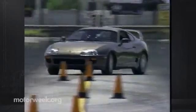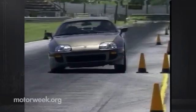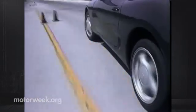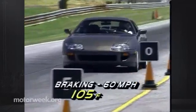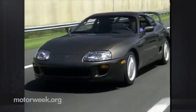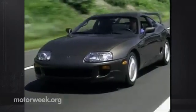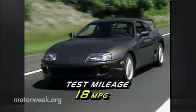Throw the Supra Turbo into a corner and the massive levels of grip provided by its new double wishbone suspension are immediately evident. Understeer and body roll were minimal, and the car delivers a lighter response than you expect from 3,500 pounds. The Supra Turbo isn't as forgiving at the limit as a Corvette, but few sane drivers will ever reach that outside of a racetrack. The massive 4-wheel anti-lock disc brakes, however, would be the envy of any driver. 105 feet were required to bring the turbo down from 60. Head out into the real world and you experience a firm but comfortable ride. EPA mileage ratings are 18 city and 23 highway. We averaged 18 miles per gallon.